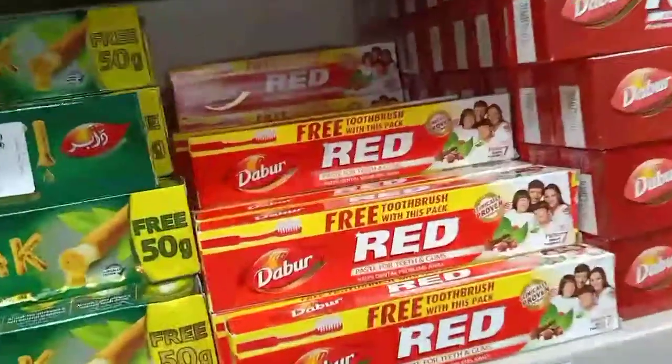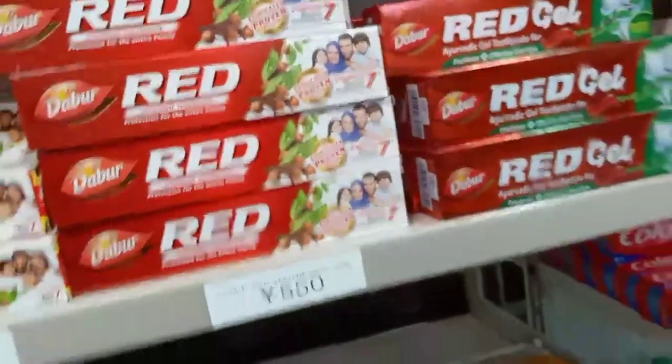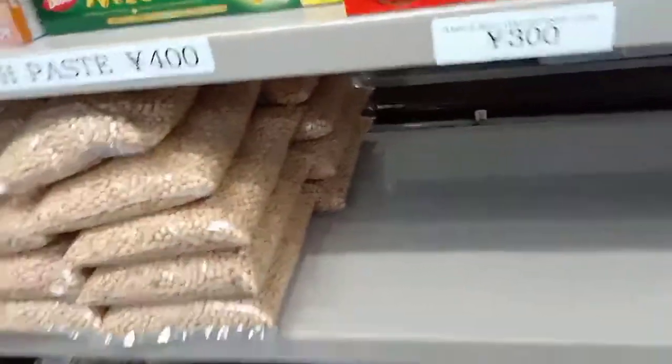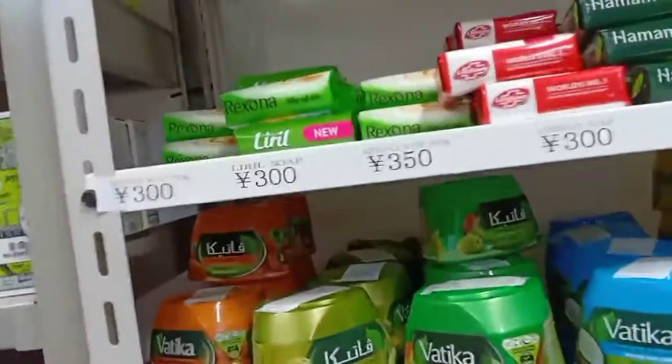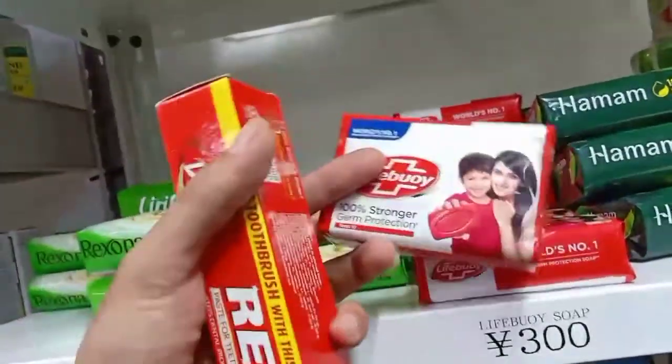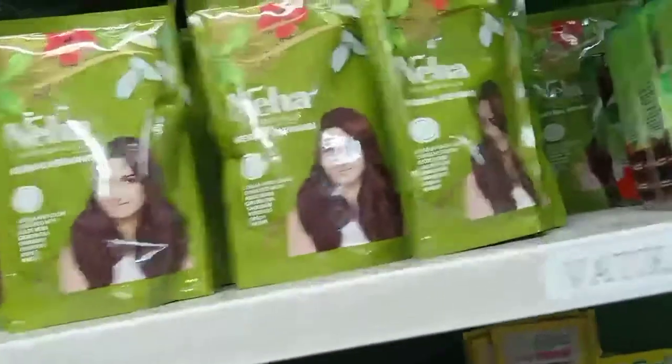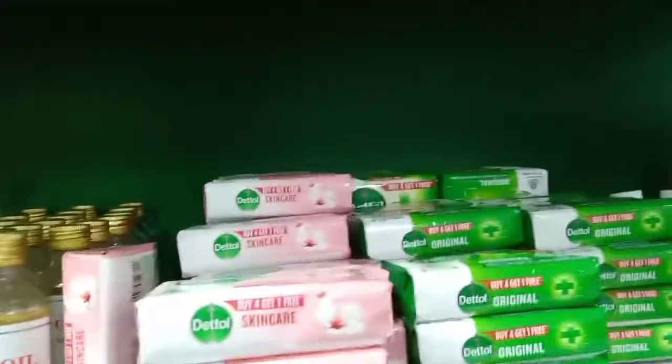Also, this is toothpaste, yes, I think. Yes, toothpaste. Yes, Nepal, product from Nepal. And you can also find Lifebuoy. Yeah, from Indonesia, I think, but I don't know. Just take it one, I need it. Yes, this is Dettol soap.